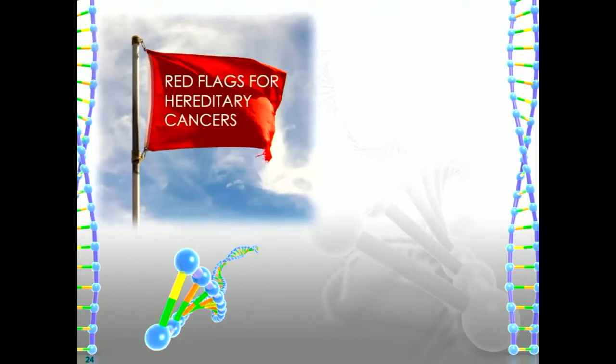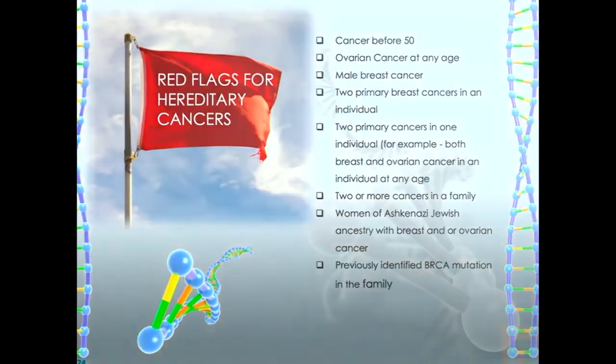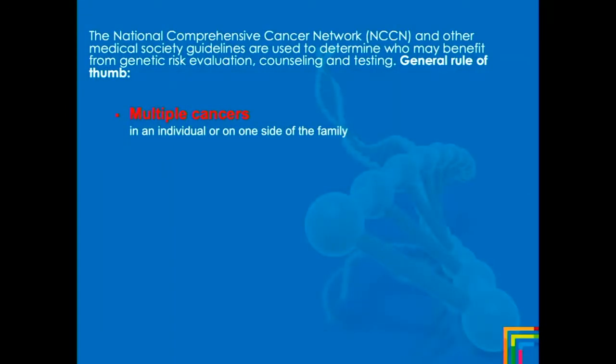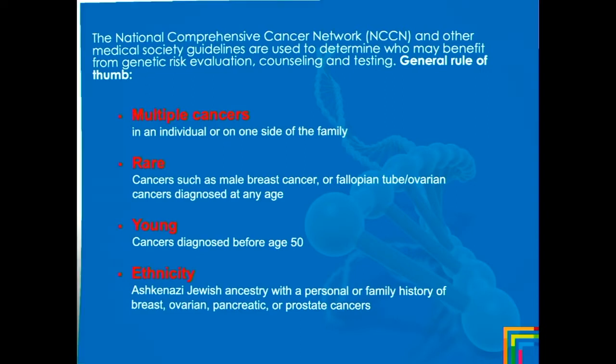So we can skip this slide, please, but this is basically just a list of what I'm looking for when I look at someone's family history. But what I tell most people is this: there are four things that you need to be aware of. Number one, rare cancers. That means ovarian cancer is considered rare. Male breast cancer. If you have a brother or a father with breast cancer, that is an automatic, let's talk about genetic testing. Multiple cancers, again, like I said, in an individual or in a family member. Young cancers, anyone diagnosed under the age of 50. You must have some knowledge of individuals who are diagnosed in their late 30s, early 40s. The youngest one I've seen is 29 that was diagnosed with breast cancer. And then, of course, ethnicity.